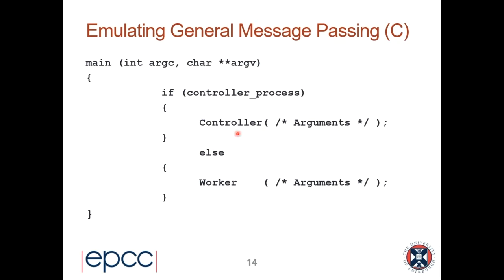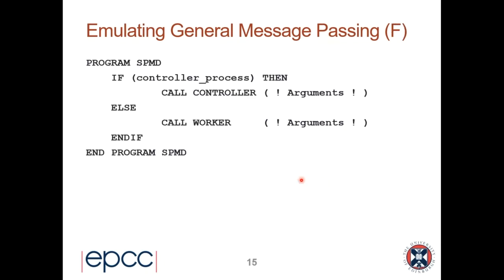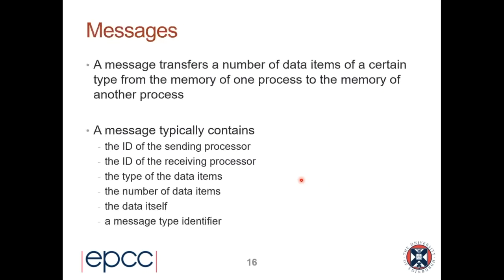Or you do an MPI, you put them in the same program. You have one main, and you say, if I'm the controller process, I call the controller function, else I call the worker function. So really, if you want the processes to do different things, you just make them functions and stick them in the same program, and the same in Fortran.